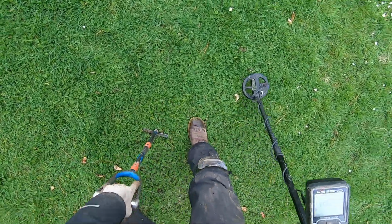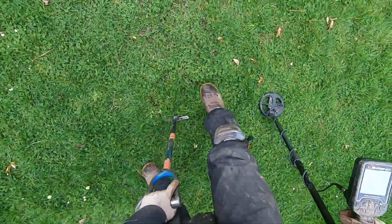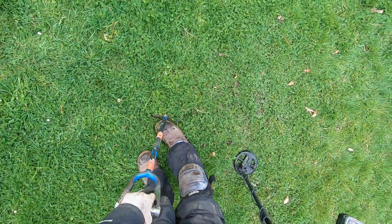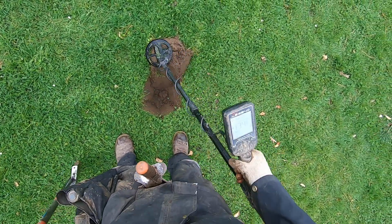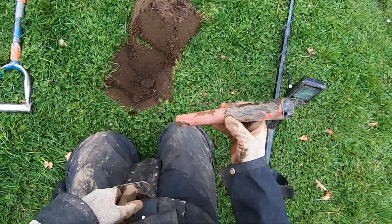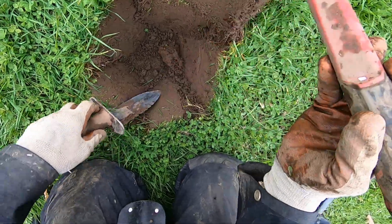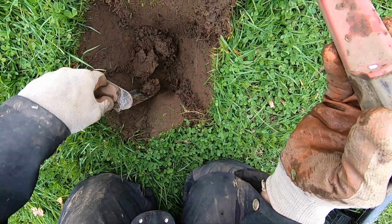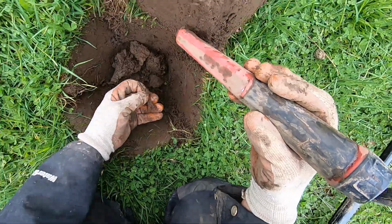Sounds like big iron here. I'm gonna dig a big hole here. Giant hole here. Hopefully I'll be able to find this target here. It's a big piece of iron here. Right. It's a big piece of iron. A deep one too, man. Yeah. Just a big pocket of nails right there. Nails just everywhere.